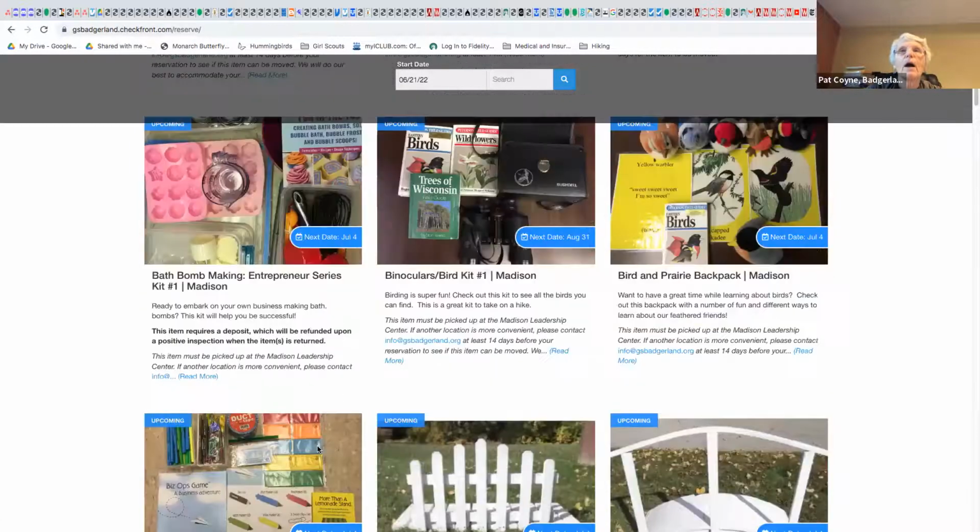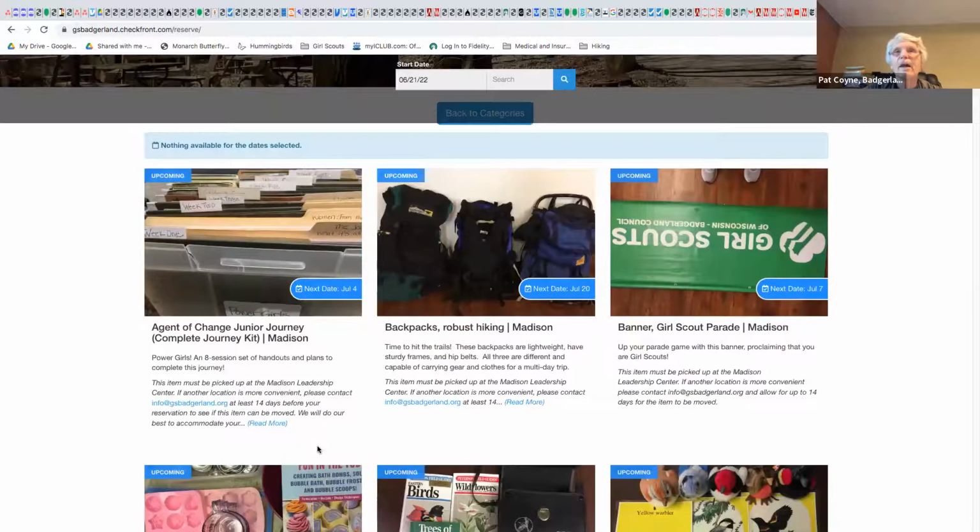You'll also notice that in this very first one on the left, Agent of Change Junior Journey, it says next date, July 4th. What that means is that the earliest pickup date you can request is July 4th. The reason for that is that council staff needs a little bit of time to make sure they've got it in the right spot for you to pick up, so they give themselves a window to get that ready for you. July 4th is a Monday, so right now it looks like they've got a two-week window to get their act together to make sure it's there for you. So you can't reserve anything any sooner than two weeks out. That's what it is right now.